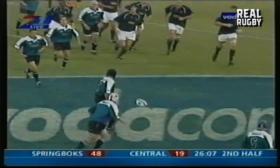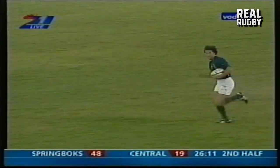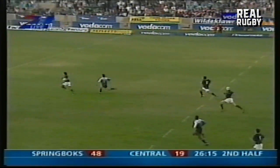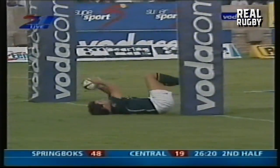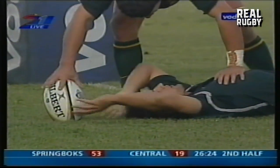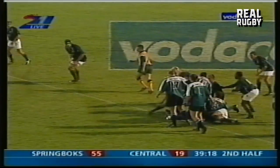Erasmus wide now for Drotsky, and the interception, Gaffie du Toit. Well, now the race is on, MJ Mentz and Gaffie du Toit. If Gaffie du Toit should just coast away, and does. Well, he's certainly been a huge influence in the last 10-15 minutes.